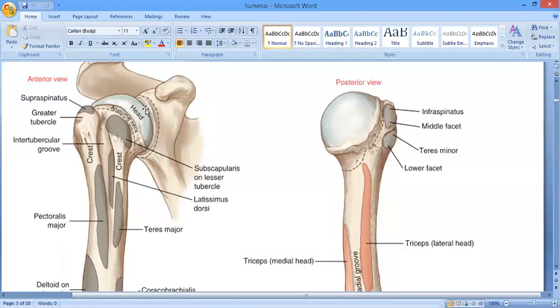Okay? And you see the size of the head, it is larger than the pear-shaped glenoid cavity, right? So you see there's a big disproportion between both articulating surfaces. Okay? When we compare it with the hip joint, what was it? The head is basically getting inside that cavity, inside the acetabulum, right? So that it's properly gripped. Okay? But you can see that the head is the larger and the receiving end, that glenoid cavity, is the smaller one.